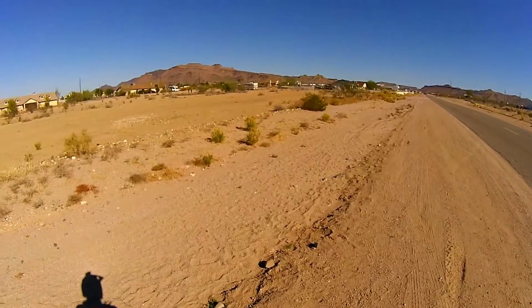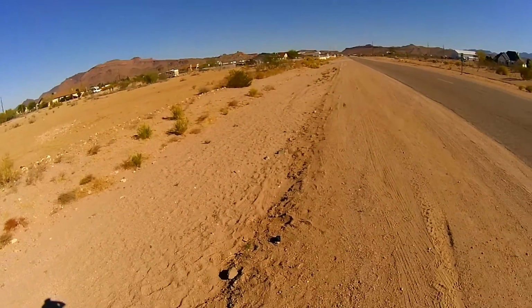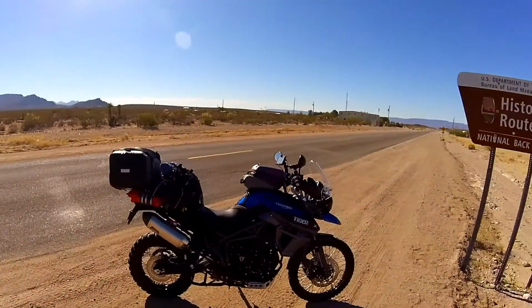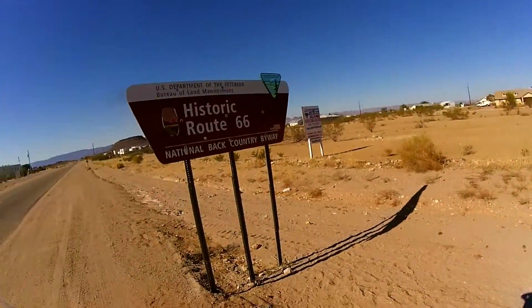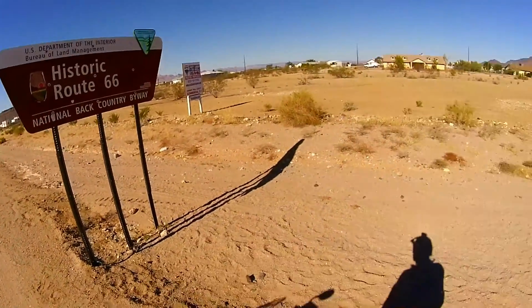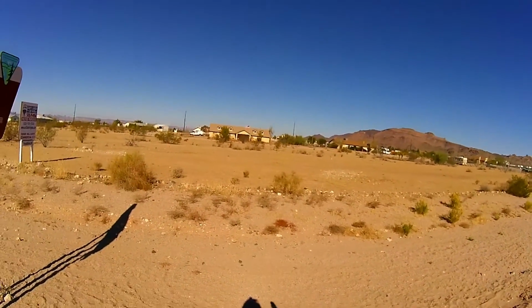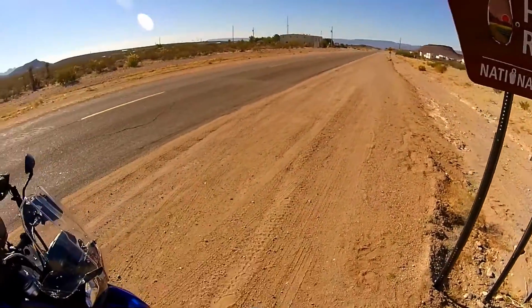Well, we're in Northwestern Arizona. We're on historic Route 66. We're headed to Oatman, the first stop on our Arizona Ghost Town tour, Northwest version, I guess. We've been to Oatman before, but it's a big motorcycle stop and kind of on our way to where we're going. So I'm going to hop on here.